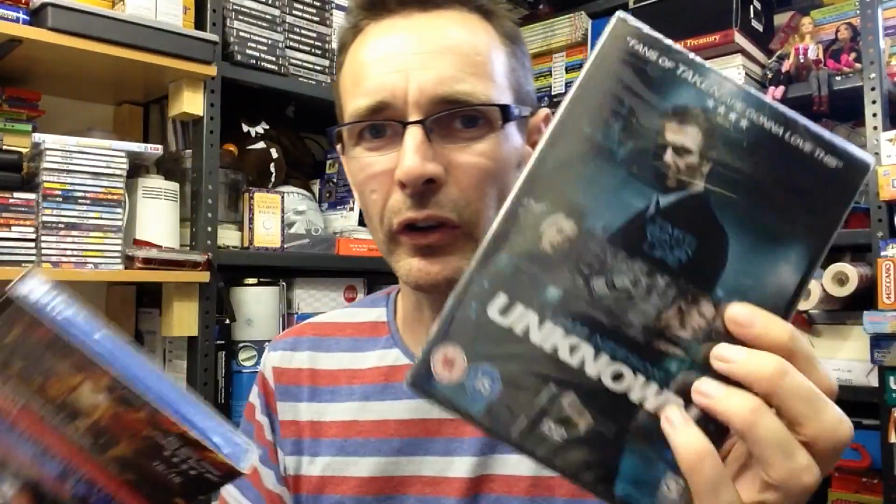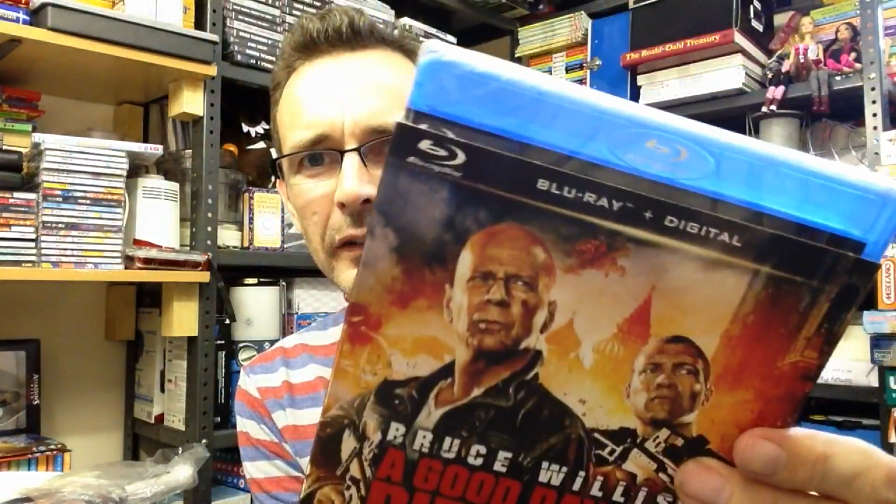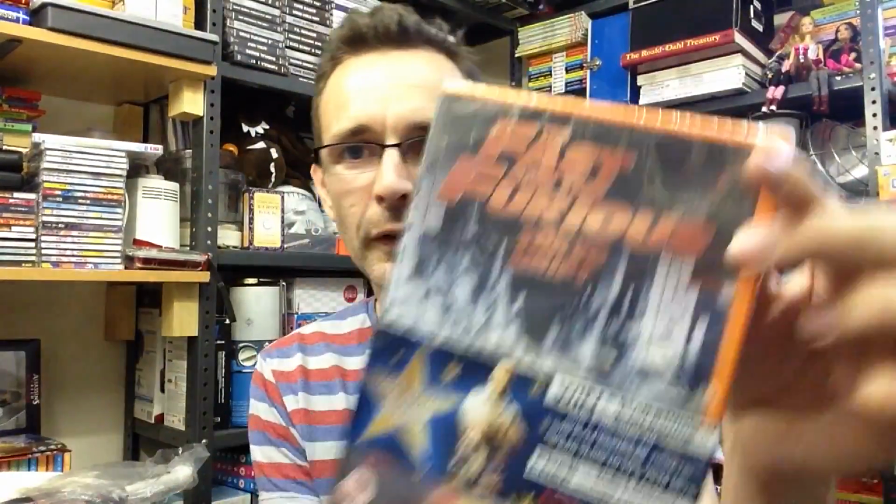This lot I scanned into Amazon. It's not going to be worth me sending up, so it's all going to end up on eBay. A lot of this is sealed stuff, but Amazon has them at like £2.99 or £3.99 themselves. So I'm going to sell them on eBay for sort of £3 or £4 each. So we've just got sealed Unknown, sealed Blu-ray A Good Day to Die Hard, sealed Fast and Furious Tokyo Drift, sealed Rush. So yeah, all of these will just go on eBay.